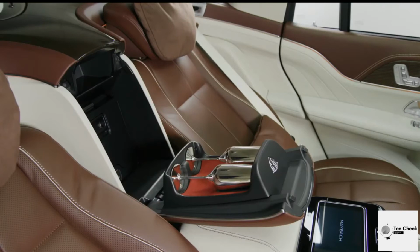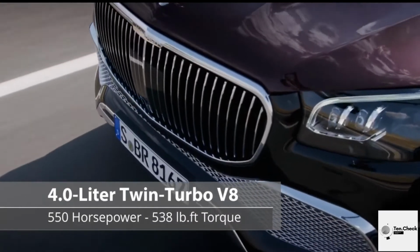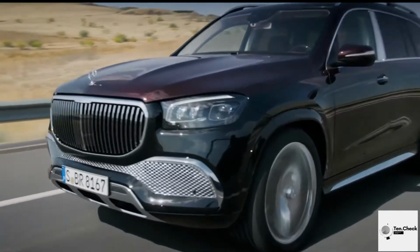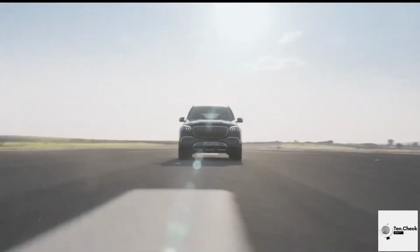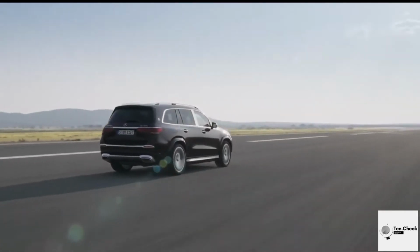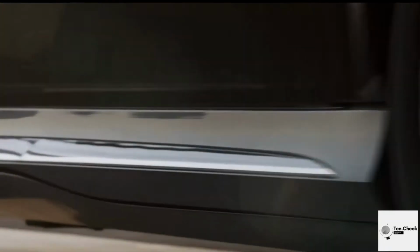A fridge with space for champagne bottles can be ordered for the 4-seat model if you really want to go all out. Power comes from a TwinTurbo V8 4.0-liter engine, providing effortless cruising thanks to its 550 horsepower and 538 pound-feet of torque. Plus the EQ Boost offering an extra 21 horsepower and 184 pound-feet of torque for a limited time. Mercedes says the US spec GLS 600 4MATIC does 0 to 60 miles per hour in an estimated 4.8 seconds and tops out at a limited 130 miles per hour, which is more than any owner of such an SUV will ever need. On the other hand, the European model can hit 155 miles per hour.